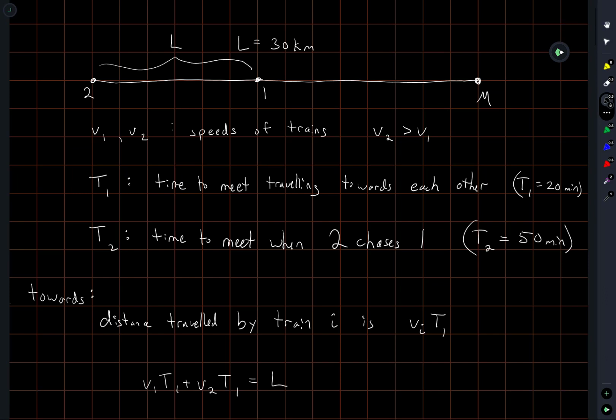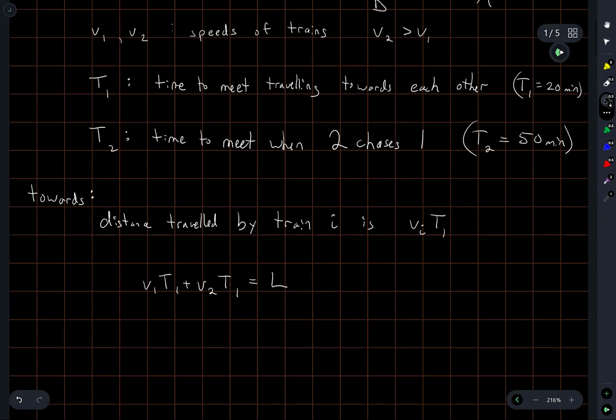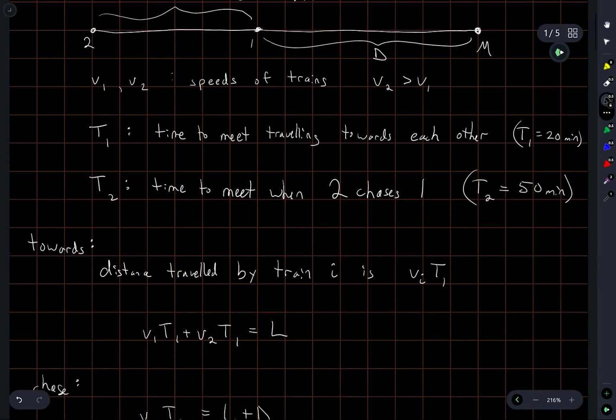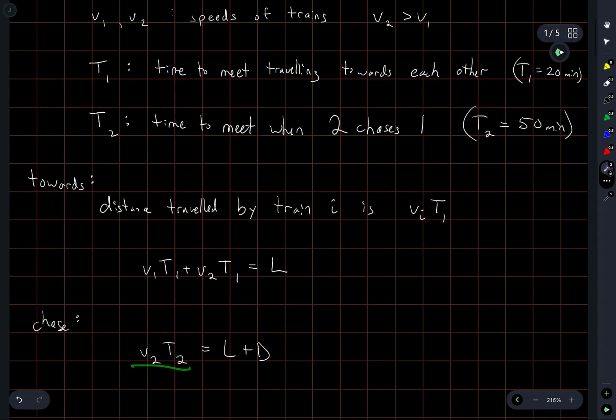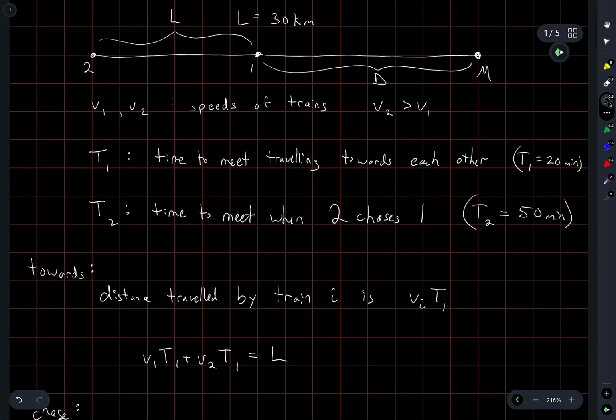L is the initial distance between them, and we'll say D is the distance from train 1's starting point to this new meeting point. So what we have now, the total distance traveled by train 2 is v2 times t2, and this is equal to L plus D, right? The total distance that train 2 travels is L plus D, and the distance it travels is equal to its speed times the time of travel. And the distance that train 1 travels is v1 times t2, and that's equal to D. Right? Train 1 goes from here, ends up there.